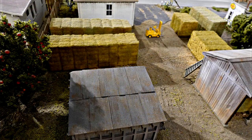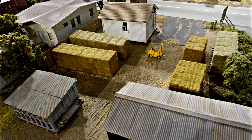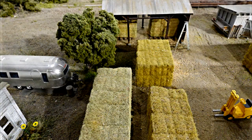The simulated stacked hay bales are from a vendor that I can't remember. It was from about 13 years ago. Making your own stacks, you could use blocks of balsa wood deeply scored to resemble the bale dimensions, and adding some scenic dried grass to a coating of Woodland Scenic's white glue.